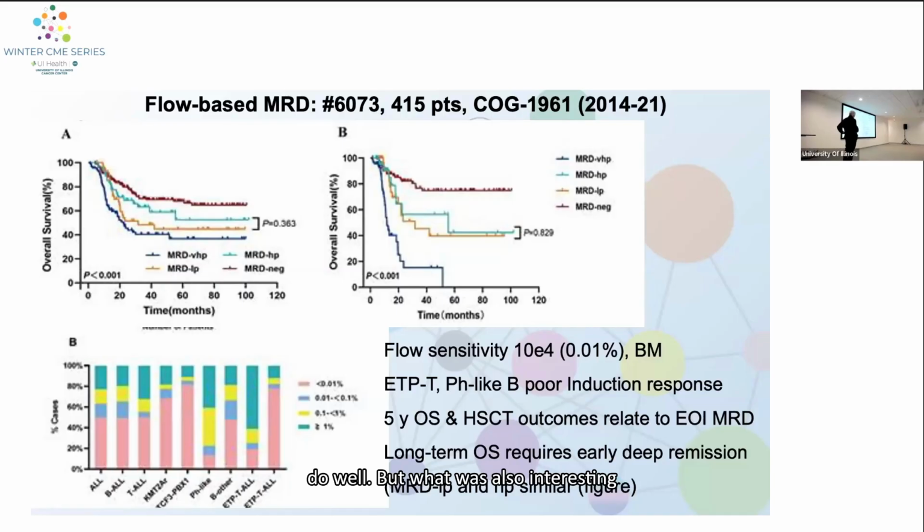But what was also interesting was that for any patients who had any MRD at all, it didn't really matter how deep your remission was. If it was above a certain point, you're going to relapse. So you really need a deep remission for these patients.